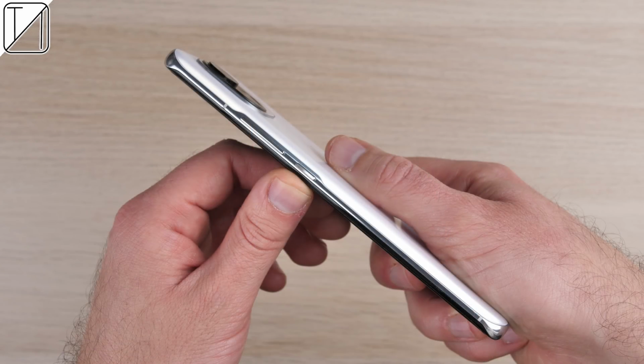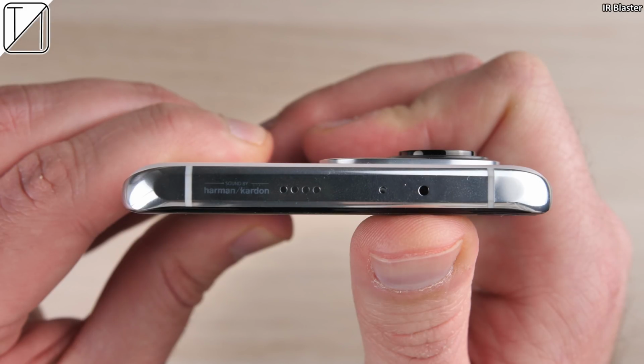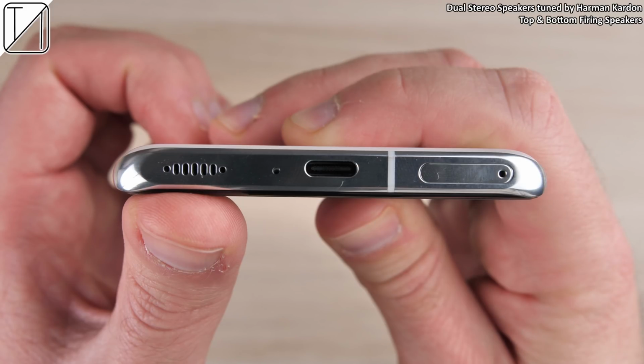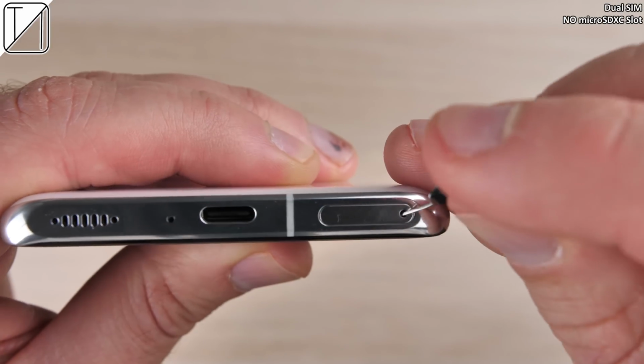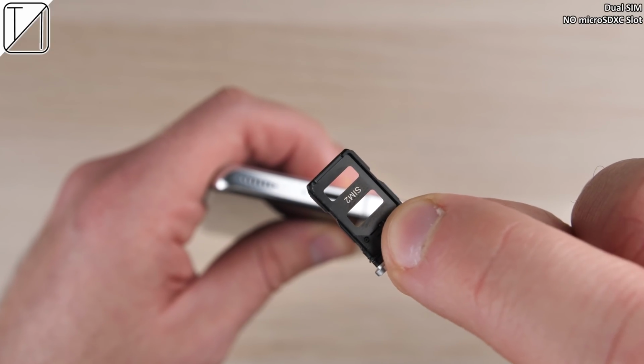There are multiple colors for this, so go ahead and get yourself one if you do land up purchasing a Mi 11. We have the power button on the right hand side, as well as the volume rocker. It looks very similar to the S20 Ultra. We have an IR blast at the top and Harman Kardon audio at the top speaker and the bottom speaker for dual audio. We'll get to that later. We also have a Type C port at the bottom, unfortunately 2.0 transfer speeds, and we have no micro SDXC slots available here, but we do get dual SIM.